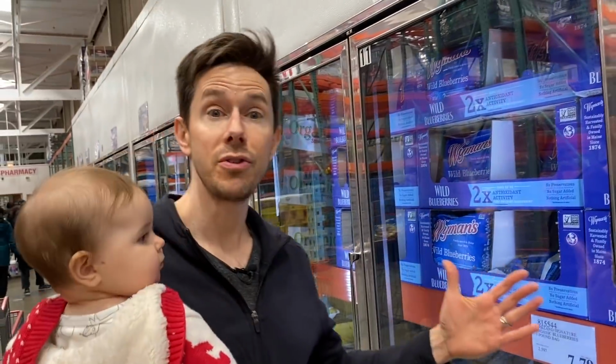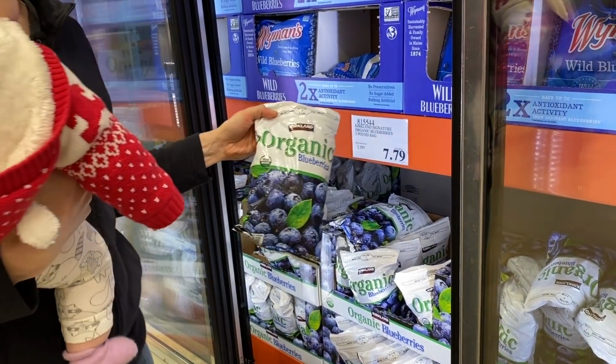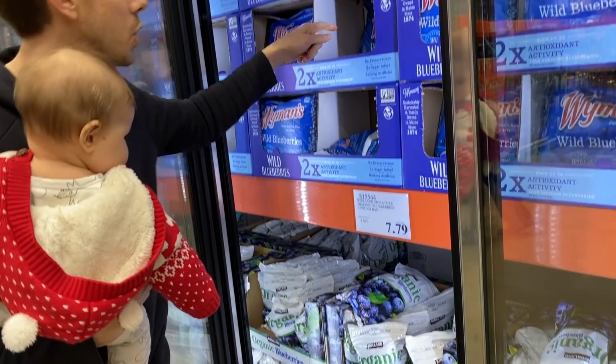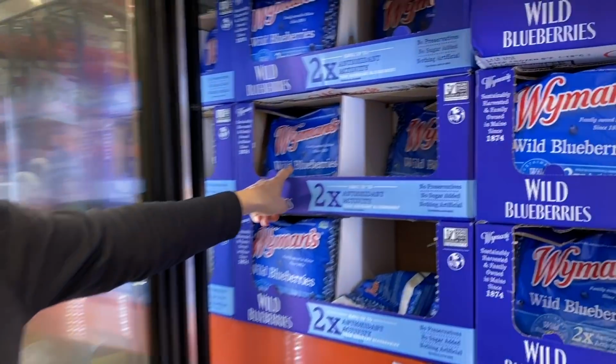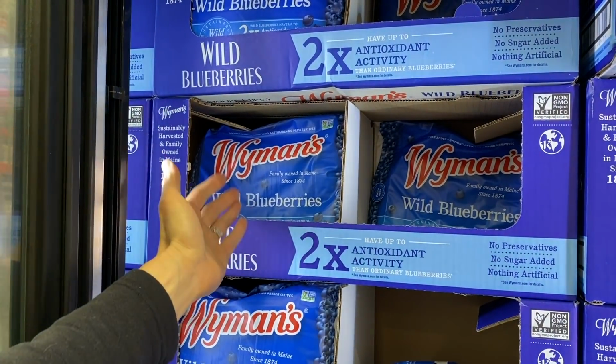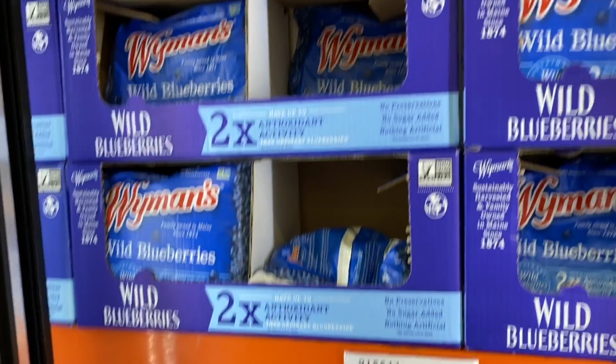All right, another immune system boosting food alert. Whenever you get berries, you always want to get organic. But these are the big fat cultivated blueberries, whereas I haven't seen this in a while. Look at this. These are wild Maine blueberries, and these are much, much smaller, but in my opinion, much tastier, and it says it right on the package, twice the antioxidants of cultivated blueberries.